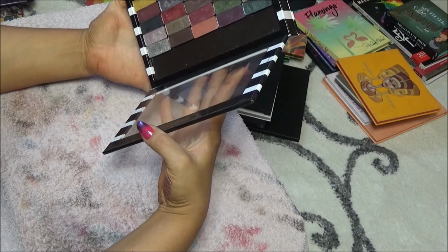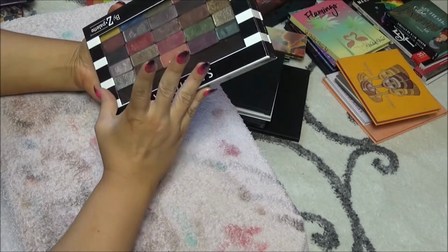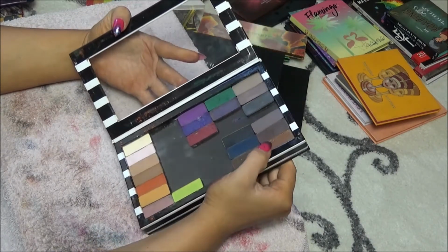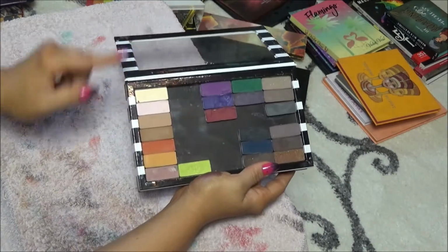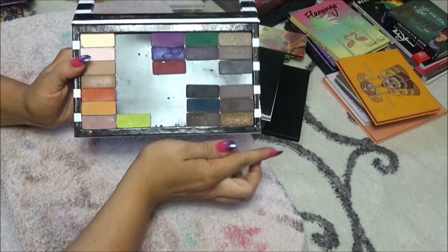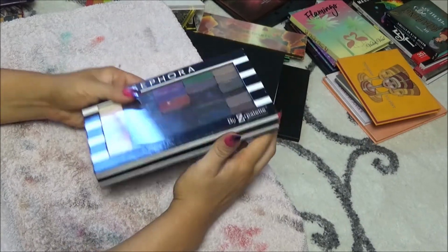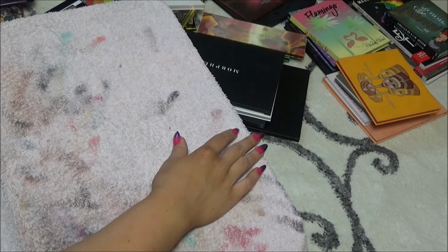I just don't use the eyeshadows anymore. It's not that they're bad, it's just that I just don't. That's a really pretty eyeshadow right there. And look, that just shows how many light shades, right? And then all of these shades over here are so alike. I'm gonna keep it, but not something I'm super reaching for anymore.